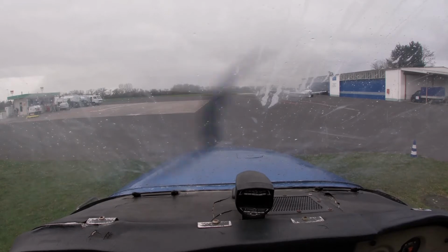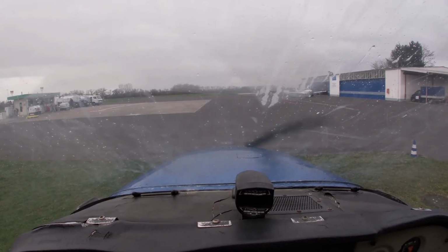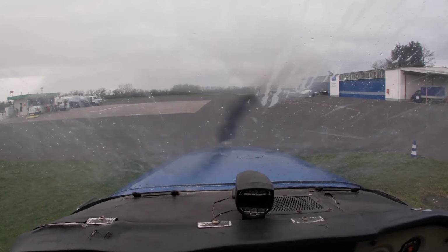Runway 08, QNH 1022. Delta Romeo Papa Echo, runway 08, QNH 1022. 1022, okay, good. Transponder is standby, so we can taxi. Alright. You have the time? Yes. Let's take the time.